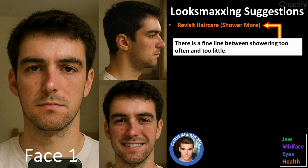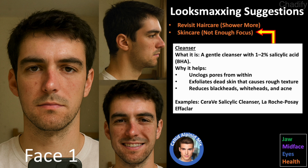Additionally, not doing it enough for some people, especially people that have oilier skin, can lead to skin problems like acne or clogged pores, and even a hair texture which looks like this. Darker on the front, you can see the grease in it, you can even see how shiny his forehead is, not optimal. Skincare. Since face number 1 here has oilier skin, using a gentle cleanser with salicylic acid is relatively critical, especially for oilier people. This unclogs the pores from within the skin, and it exfoliates dead skin that causes this rough texture that he has, reducing blackheads, whiteheads, and acne in general.